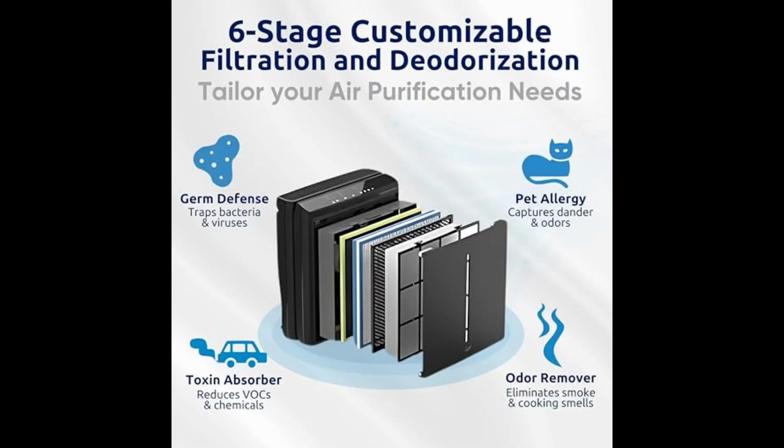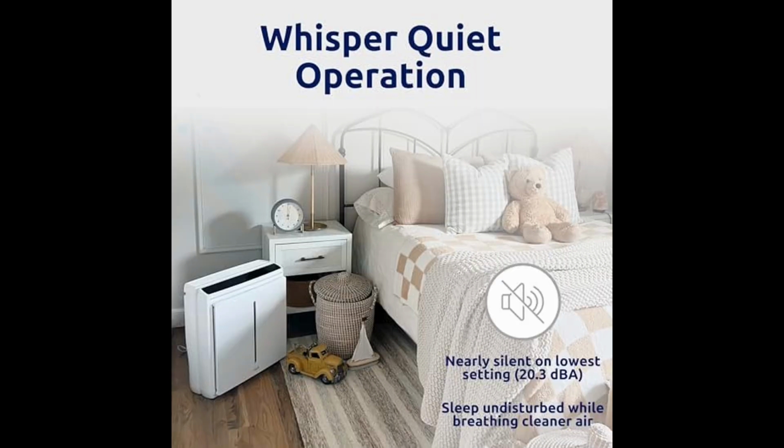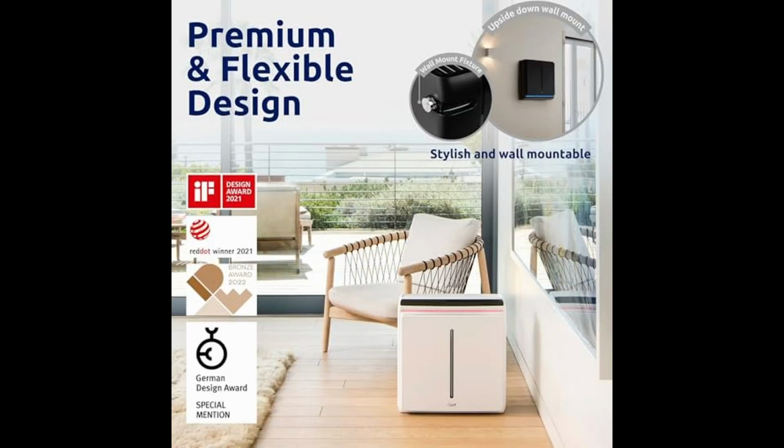One of my biggest pet peeves with air purifiers is the noise. Most of them sound like a jet engine on the high settings and have an annoying hum on the low settings. The Rabbit Air A3 is the quietest unit I have ever encountered. On its lowest setting, it runs at about 20 decibels, which is literally a whisper. I have it in my bedroom, and I often have to check the app just to make sure it is actually running because I cannot hear it at all.